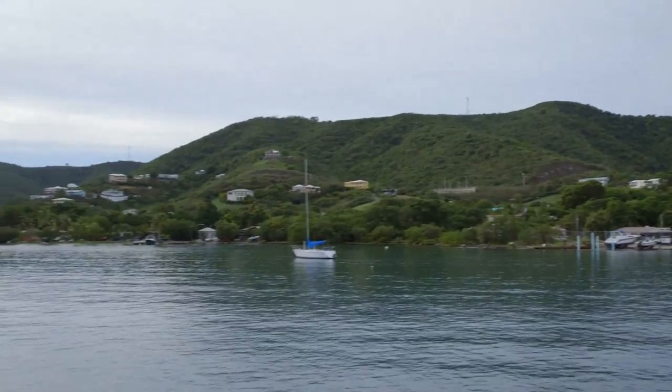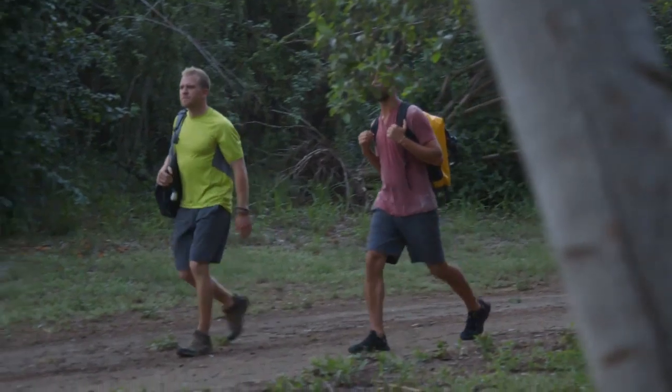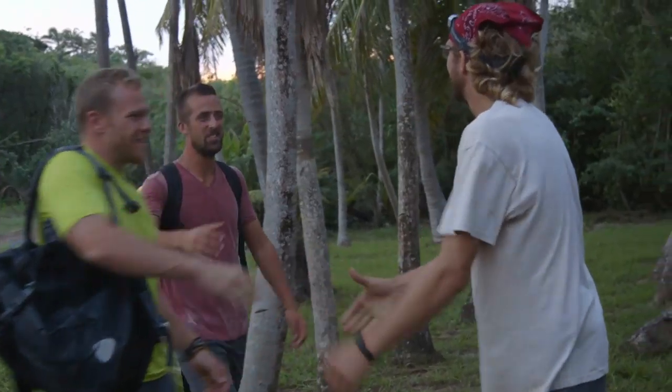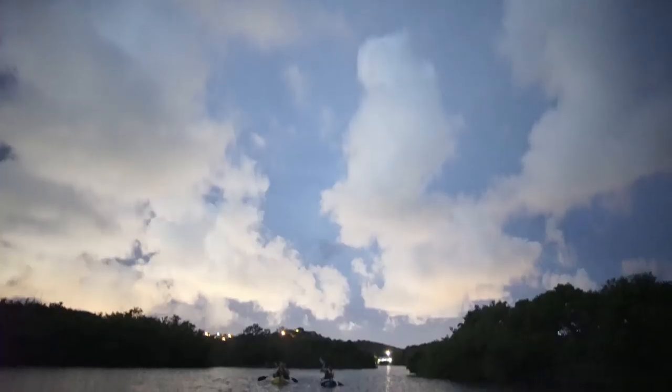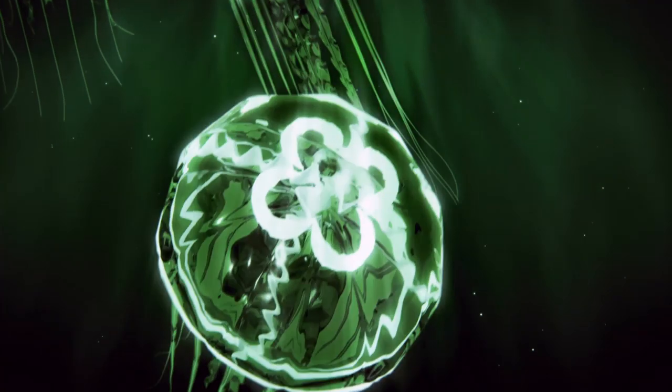We're on the island of St. Croix, about to embark on one of the most unusual experiences you can have in the Virgin Islands. How you doing, man? Ty McCray will be our guide through the Salt River National Historic Park and Preserve, a place that protects one of the most illuminating marvels on Earth.